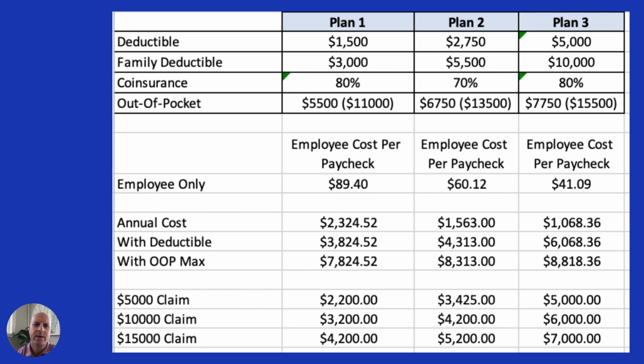So we did the same thing with a $10,000 claim. Again, it's 3,200, 4,200, or 6,000. And then taking it further with a $15,000 claim where it'd be 4,200, 5,200, or 7,000. So this gives you an idea of what those claims may actually cost you.